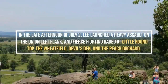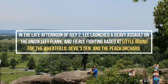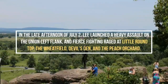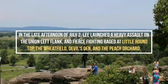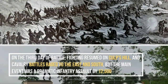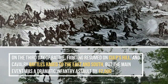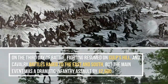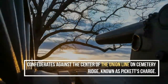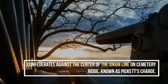In the late afternoon of July 2nd, Lee launched a heavy assault on the Union left flank, and fierce fighting raged at Little Round Top, the Wheat Field, Devil's Den, and the Peach Orchard. On the third day of battle, fighting resumed on Culp's Hill, and cavalry battles raged to the east and south, but the main event was a dramatic infantry assault by 12,500 Confederates against the center of the Union line on Cemetery Ridge, known as Pickett's Charge.